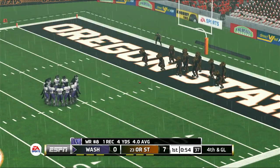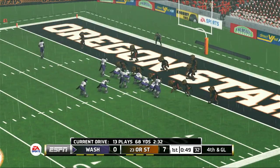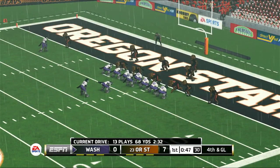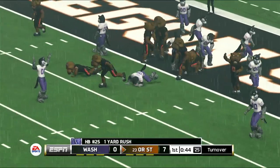Can the defense make a stop? 4th down and goal to go. We're at the 1-yard line. And he's taken down around the 1-yard line. And they lose possession on downs.